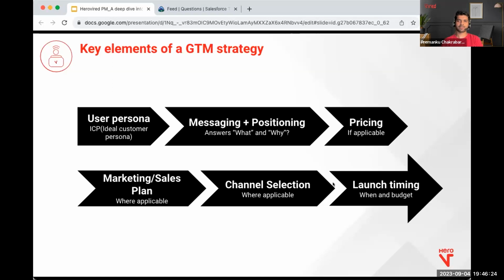So there are terms which we'll not go very deep into, but which are very core to product management, like customer acquisition cost. What is the amount of money that you need to spend in order to acquire a customer, right? And how do you over a period of time get that down? All of that is again part of your GTM strategy. And finally, there's launch timing. So all of those things are key important steps that we need to take care of when it comes to GTM.